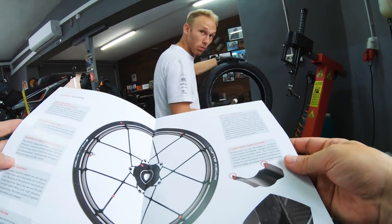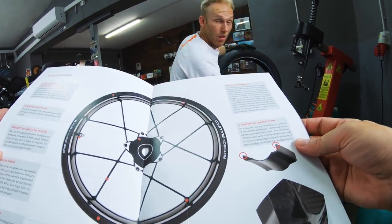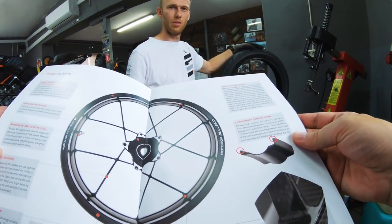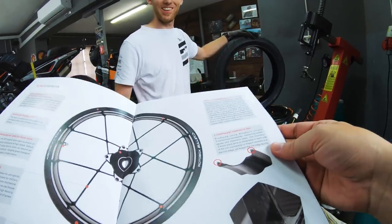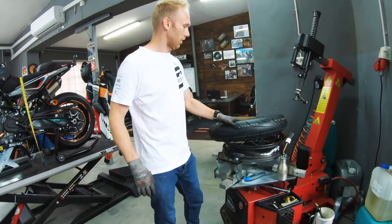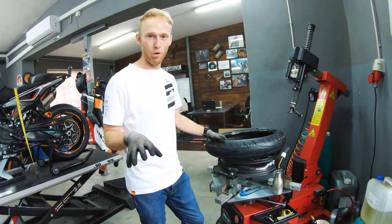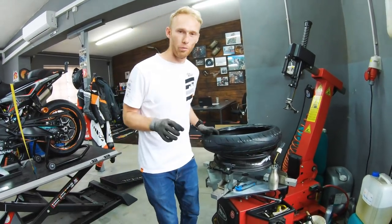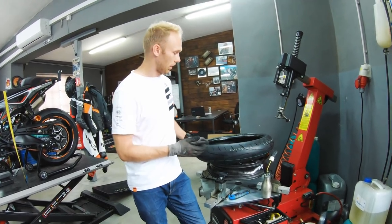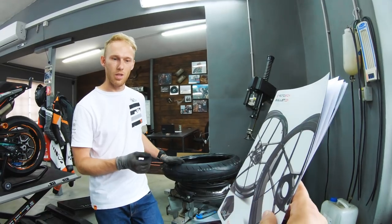Hey Rob, did you know that this rim is made from three different materials and it also has a wire inside? This is what it says in the catalog? Yeah, actually, I know, because before we do every vlog, I try to inform myself about the products, and it was nothing different than here. So you already read the manual guide?